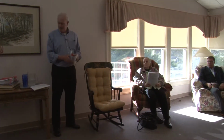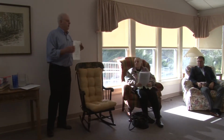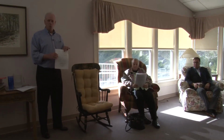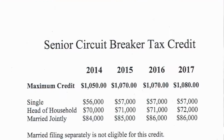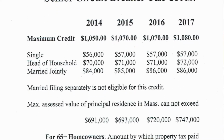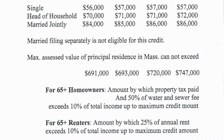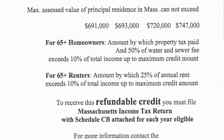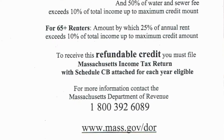Okay. On my handout, you can see that not only do we have the numbers for 2017, but the prior 3 years are available as well. I like to call them the open periods. So the prior 3 years, 2014, 15, and 16, you can still file for those. A lot of times people just learn about the credit for 2017, and if you've been 65 for the past couple of years, you're able to go back the prior 3 years as well.